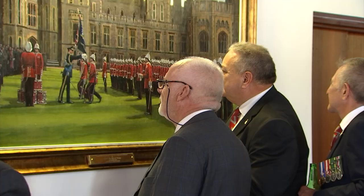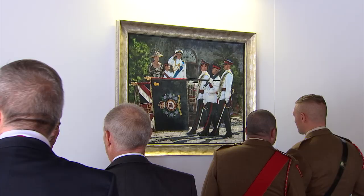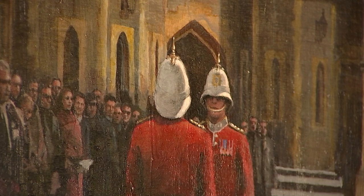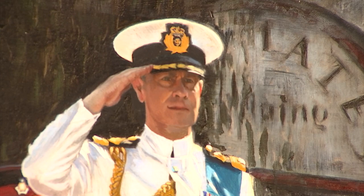It's tremendous. The paintings capture two more milestones in the regiment's history that will now live on forever on canvas. They are truly magnificent. Both of them are depicting unique moments in the regiment and Gibraltar's history. And they will always remind the regiment, and I hope Gibraltar, of the most amazing occasion in Windsor, here in Casemates, and the real honour of having a new colour for the Royal Gibraltar Regiment.